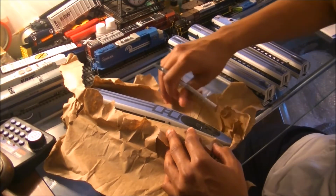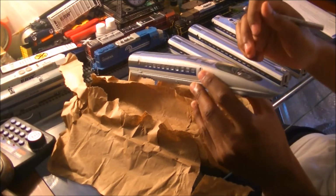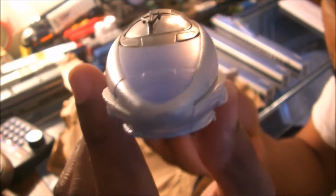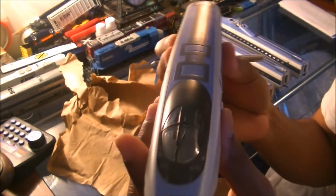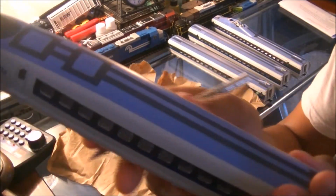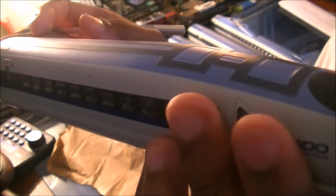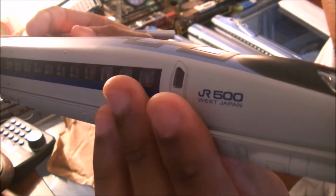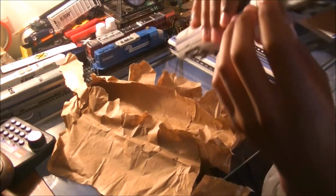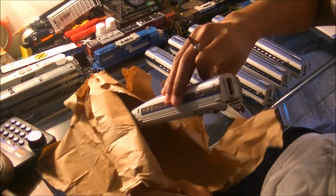Oh boy. Wow. Here's one of the end cars. It's a little dusty, because they have been sitting out without a box, but look at that detail. Now, they're still in service in Japan. There's the Evangelion version, and then there's the Hello Kitty version of this train. Which is really cool. JR 500, West Japan. I mean, just look at that. So that's just one. And then here's the other one.